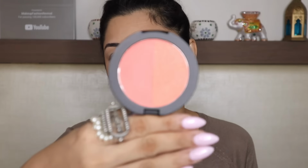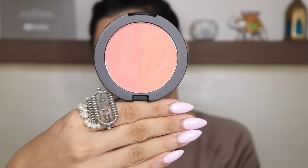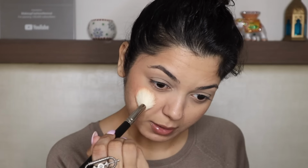So we are done applying a bronzer. Now for blush, I will be applying my KIRO's Glow On Blush Duo. Okay, it has rosehip oil and calendula oil in it. It's a lovely blush. Okay, so this is how the blush looks like. Just look at the color. It is so pretty. So it's a duo blush. Bring it inwards, okay?